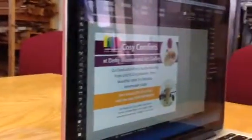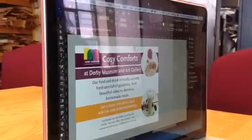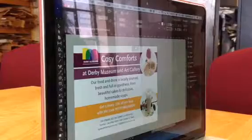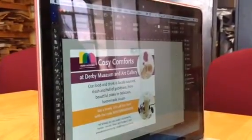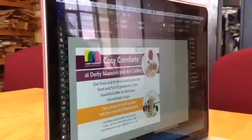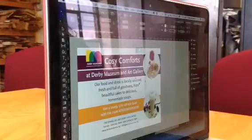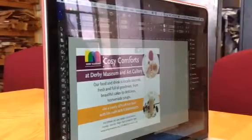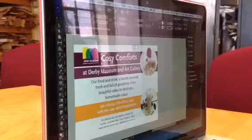What's this program? So this is InDesign. What does InDesign do? So it allows me to create anything really. I've done leaflets, posters and advertisements so far. You can create a leaflet on Photoshop and Illustrator, so why would you use InDesign? Well, I use InDesign because generally that's what Derby Museums uses anyway, so it's easy for them to train me on it. For me, I found it easy because everything's in little boxes, so it's easy to move things around and change things.